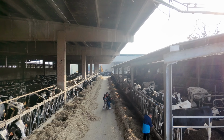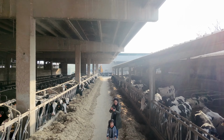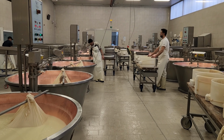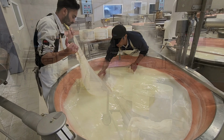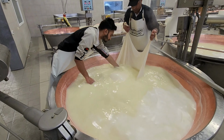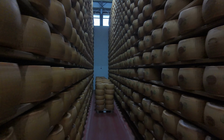Now the next morning we visited a dairy farm where they make a very special kind of cheese, which you'll see in the next few clips. Here are these two guys hard at work making the famous Parmigiano Reggiano cheese. They have aisles and aisles of these drums of cheese, thousands of them.